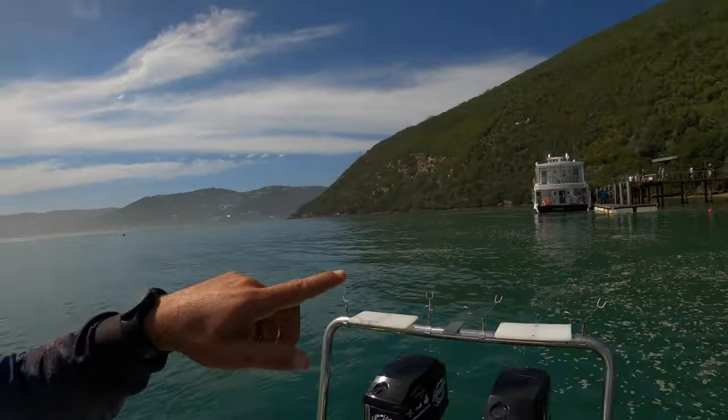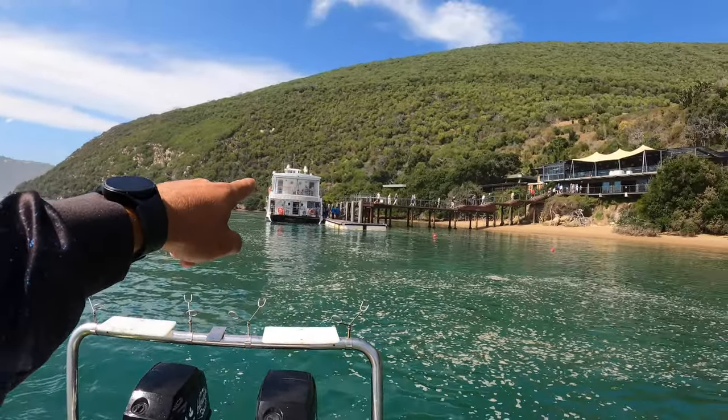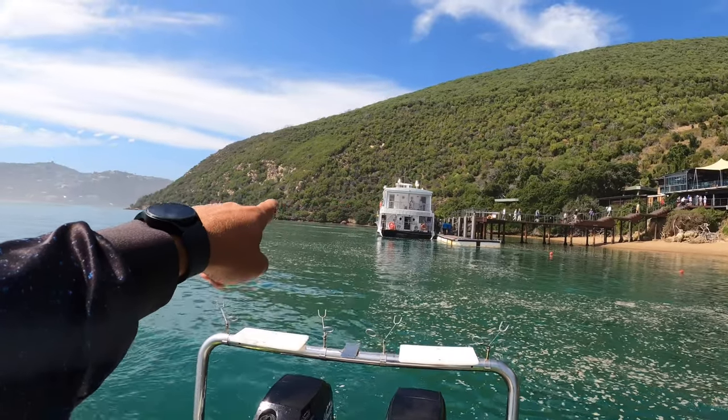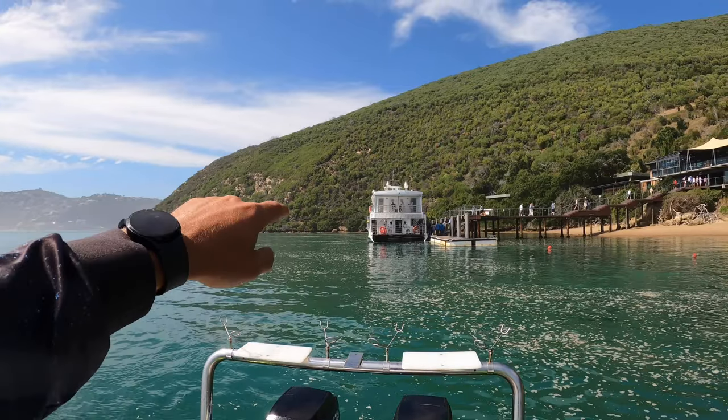And how it normally works is you drop your crew off that you want to at the deck, and then they've got a dinghy that drives around. Or if it's quiet, you can moor right there with your boat, you can tie it down. But normally what we do during December, when it's really busy, is you drop your crew off and you anchor just a little bit outside, and they'll come and fetch you with the little rubber duck.